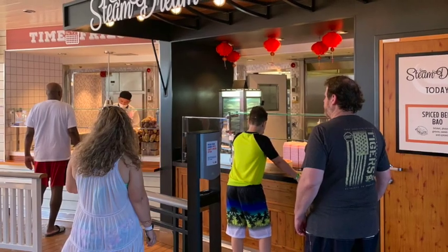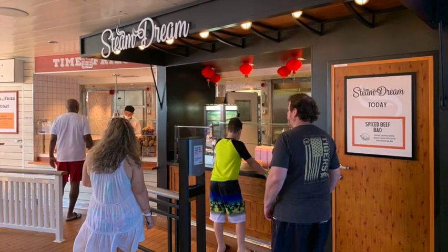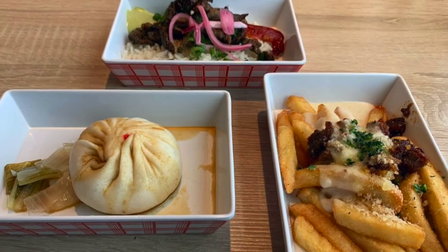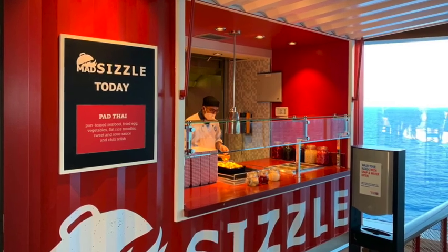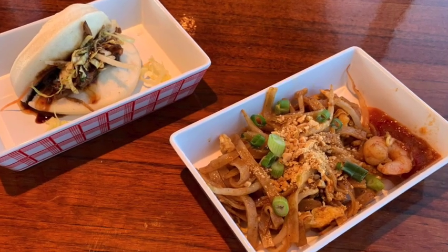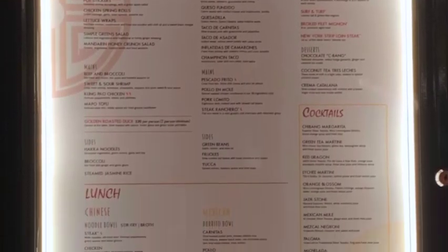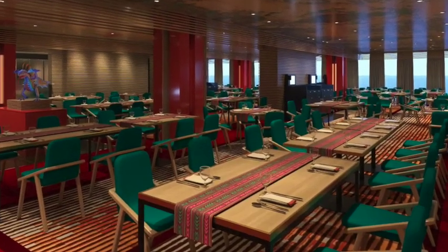There's also Street Eats, a new concept for the Mardi Gras. There are 3 different food truck inspired stands that serve up complimentary food, featured items each day. One stand serves French fries, the other one serves delicious dumplings and pot stickers, and the third one has all kinds of kebabs and other fried up options. Delicious, delicious food with the complimentary Street Eats. There's also Chabang. Chabang is a complimentary Mexican and Chinese restaurant. Imagine that. You can take the whole family there and get Mexican food or Chinese food at the same restaurant.